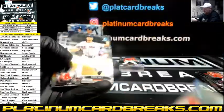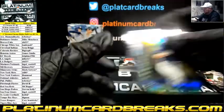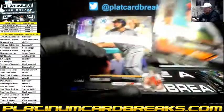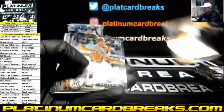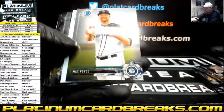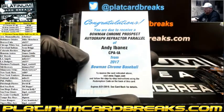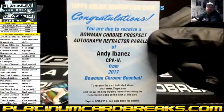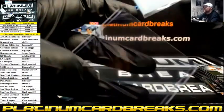Vlad Gutierrez for the Reds, refractor. Josh Lowe, Tampa Bay Rays purple, another redemption. Let's not slow roll, let's just go right into it. Bowman Chrome Prospect Auto Refractor Andy Ibanez for Texas. That's the Rangers. Andy Ibanez.